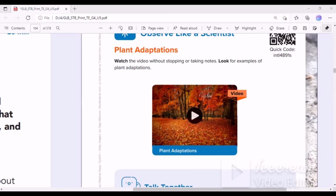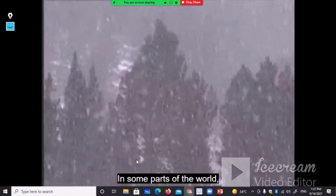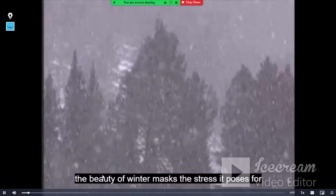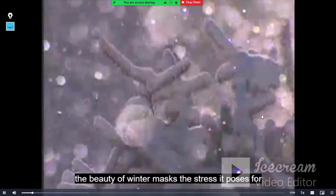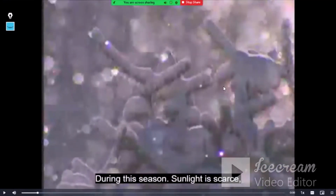In one day, we have different kinds of trees. And these trees live in a very difficult climate. Listen. In some parts of the world, the beauty of winter masks the stress it poses for plants. Now, in some places, we have the beauty of winter. In winter, sometimes we have ice, we have water, and that's very beautiful. But in fact, it will cause stress for these weak organisms, the plants.